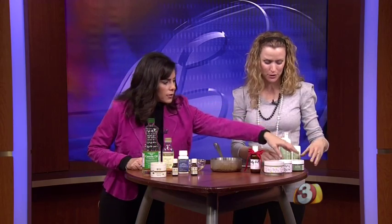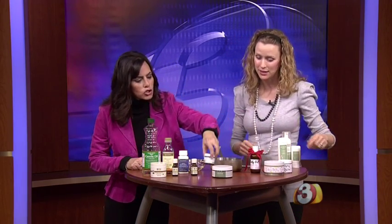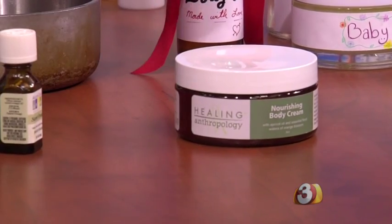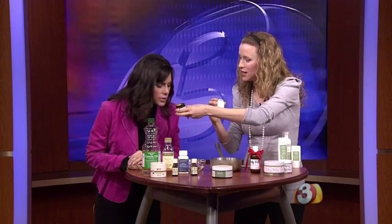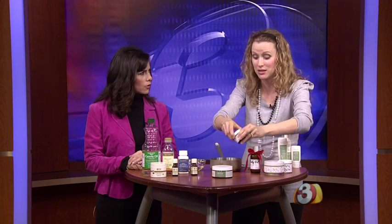Exactly. And then our little baby line. So this is kind of what you made, but for sale. Exactly. Because you don't want to do it yourself. Yeah, okay. And this has calendula flowers in it, so that's nice and bright and orange, and it smells really nice. Oh, it does. So it didn't bother me, the smell, and I was pretty sensitive to smells for a while.